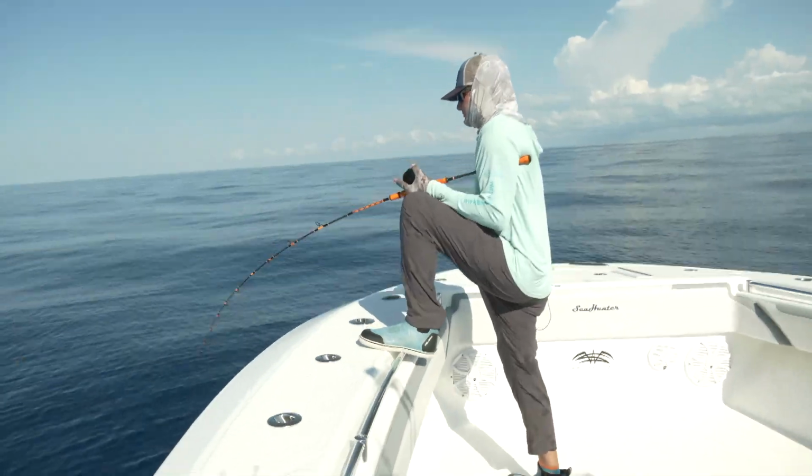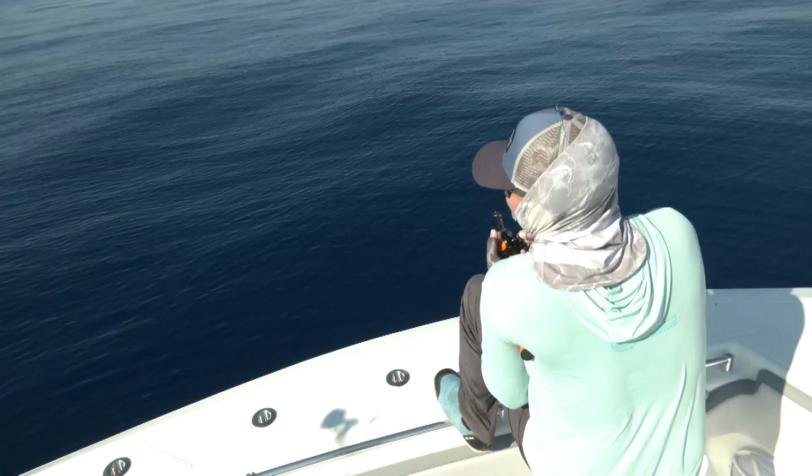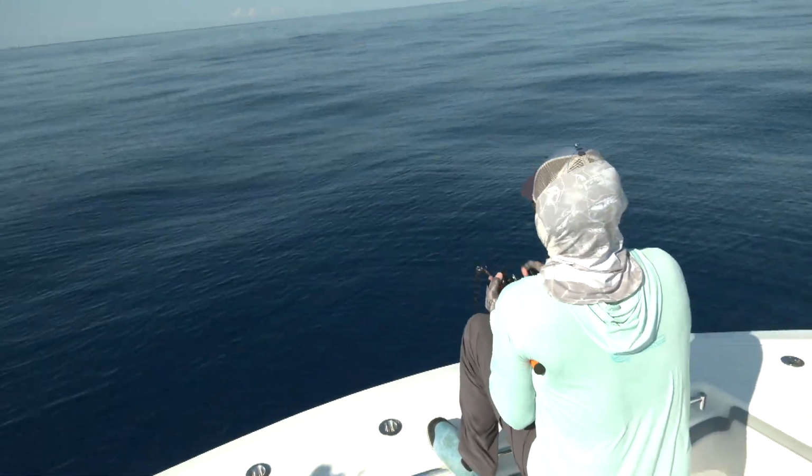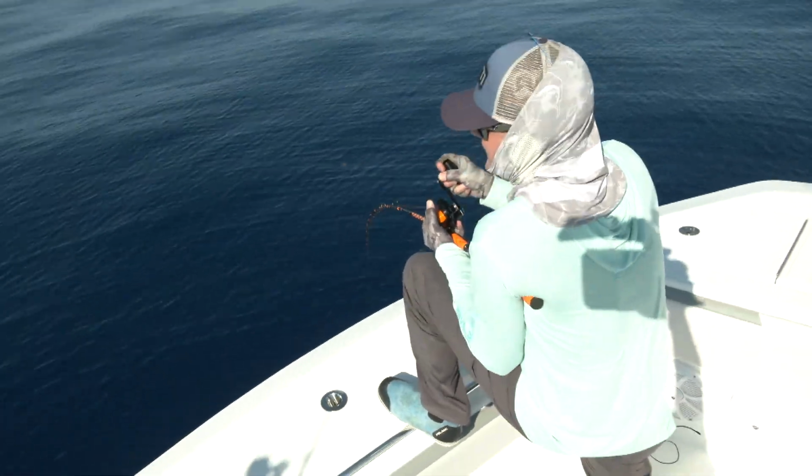Good work, Winchman. What color jig was that? Orange. You called it. Yep. Them bottom fish love the orange. That's a great, great color. They smack it right on the bottom? Yeah, right on the bottom.